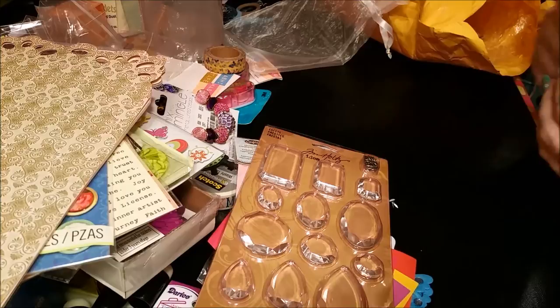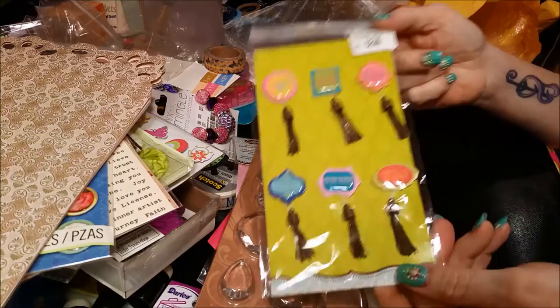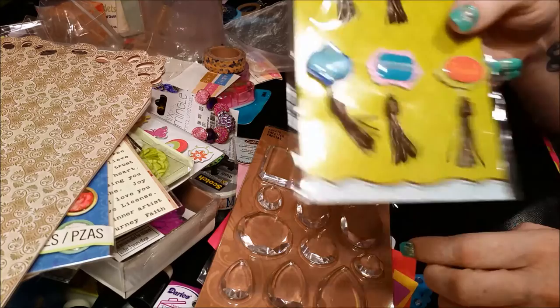Ooh, look at these. Why do I get the feeling these are from Tuesday Morning? Because it looks like the same thing. She must be a Tuesday Morning shopper too. I think she said she shopped at Tuesday Morning. These are really cool. I like the tassels on them. They're like chain. That's so cool. I love these. These are going to be so much fun to play with.